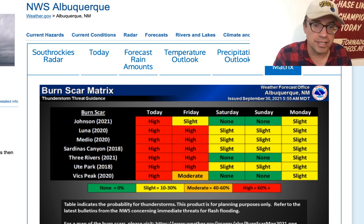I should be heading down to New Mexico probably and working some of these burn scars out there. Maybe I'll head down tomorrow and chase some of these.